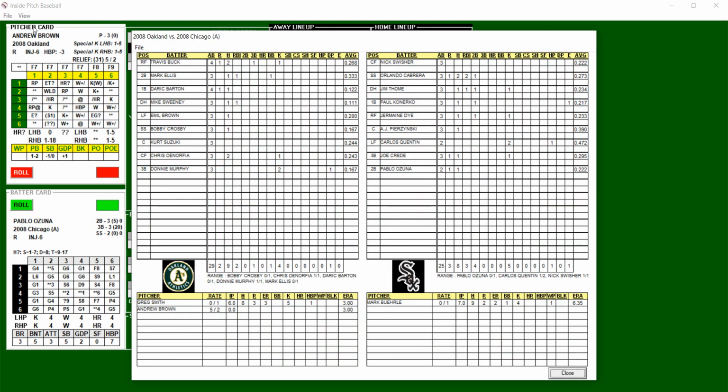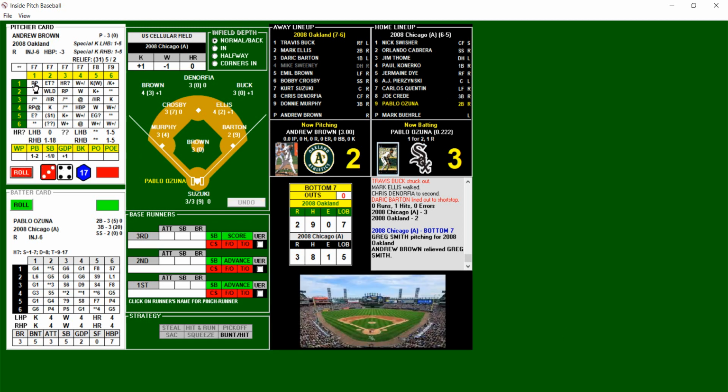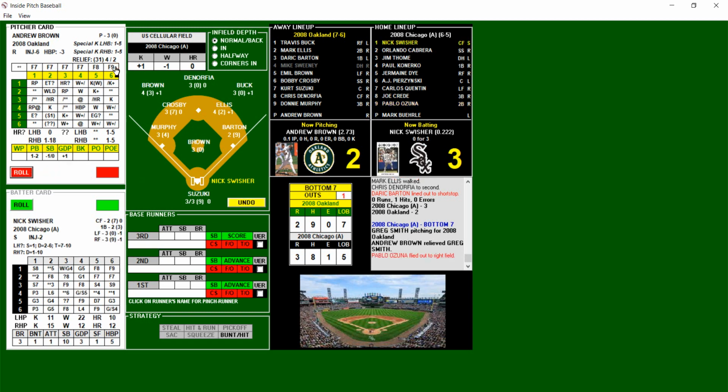Greg Smith went 6 innings, allowed 8 hits, 3 runs, 3 earned runs, 5 strikeouts, and 1 hit by pitch. He'll leave the game with an ERA of a 3.0. So with that, Pablo Ozuna steps up. He's 1 for 2 today with a run scored. Here's the pitch. 3-4. That's going to be a double star. It's going to be a fly ball out there to Buck. And that's out number 1.